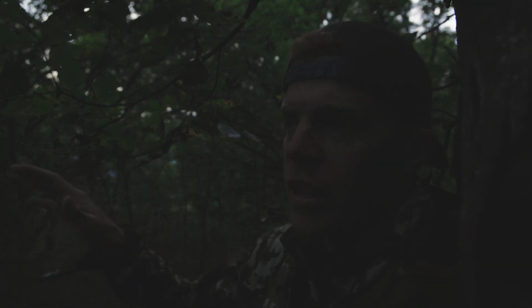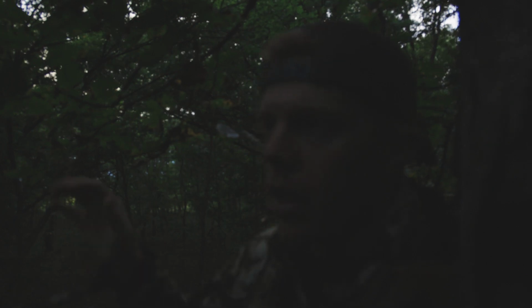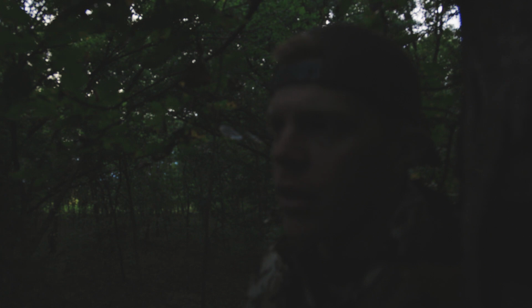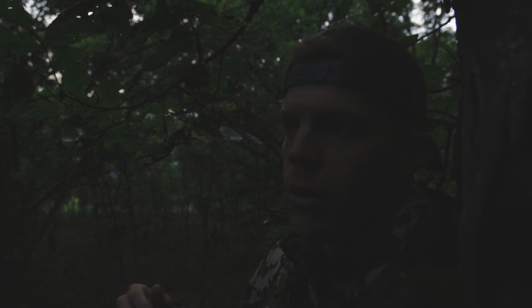Got a mock scrape at about 25 yards out in front of me that had a couple of shooters working through. It's been a couple of days now, but had them pretty regularly. But we're sitting on a little funnel right here off of some food sources that's kind of leading back to some bedding areas. So we got a really good wind for it this morning.